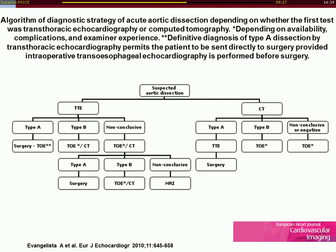In terms of the ESC, they provide us with a very nice algorithm looking at diagnostic strategy depending on which the initial diagnostic test was, whether it was TTE or transesophageal echo. And what they suggest is if the TTE is positive, you should be able to proceed directly to surgery but should do a transesophageal echo before you undertake that surgery. If you have a CT which confirms type A, you can go straight to surgery, but you should perform a TTE to evaluate cardiac function. And similar to the AHA recommendations, if imaging is non-conclusive, one should use additional complementary imaging to make or exclude the diagnosis.